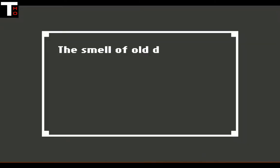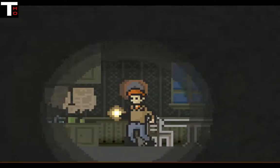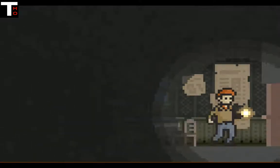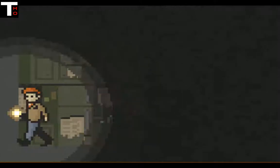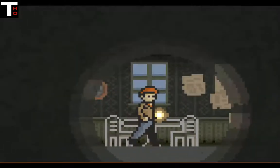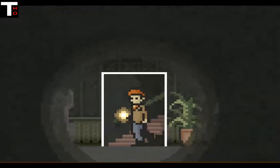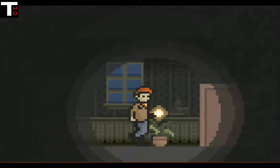Is there another mouse here? There is another mouse here. Hello, Mr. Mouse. I don't care about this. Jesus. Okay, what else is around? Ew. This kitchen. Ew. I'm out of here. Okay, nothing new here.